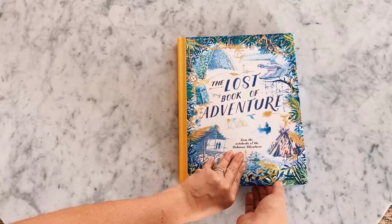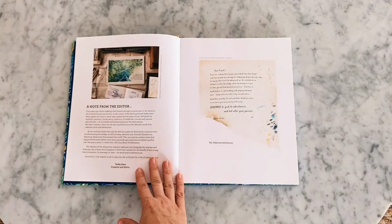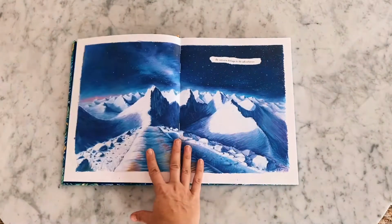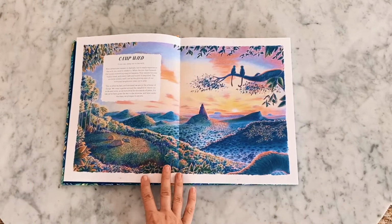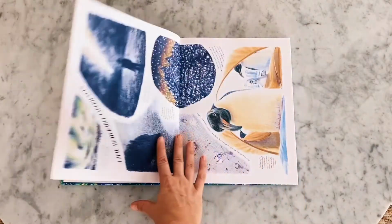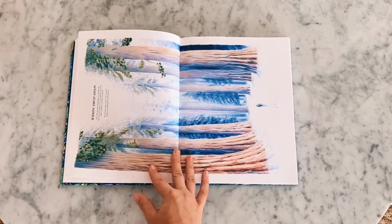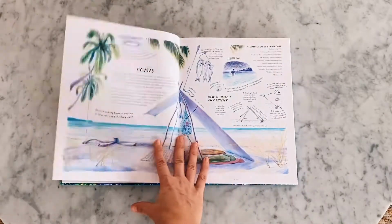I don't know. This is one of those books that I constantly recommend to people, and it is The Lost Book of Adventure. This is focused on a survival aspect. It is just a stunning book. Whenever we open this book, we just sigh and absorb it and wish to be able to draw like that. And oh my goodness, we will never ever get tired of looking through this book.